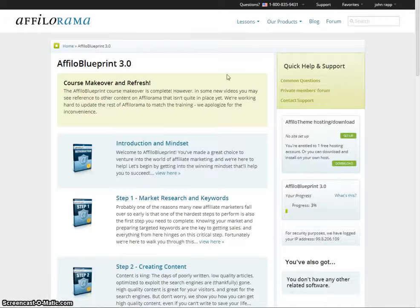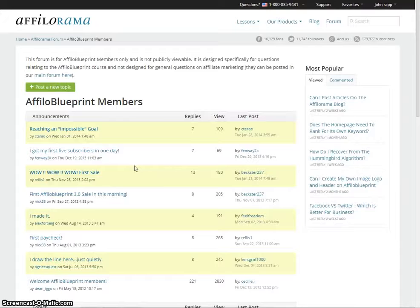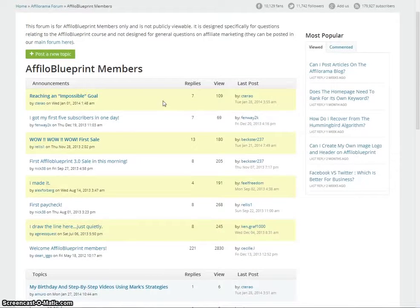Here's everything right here. Quick help and support is always up there on the right, so that makes it easy to contact support. There's the private members forum right here. This is really cool. This is heavily trafficked. There's people posting new things all the time. You can see this is today's date, and someone has been posting on here.